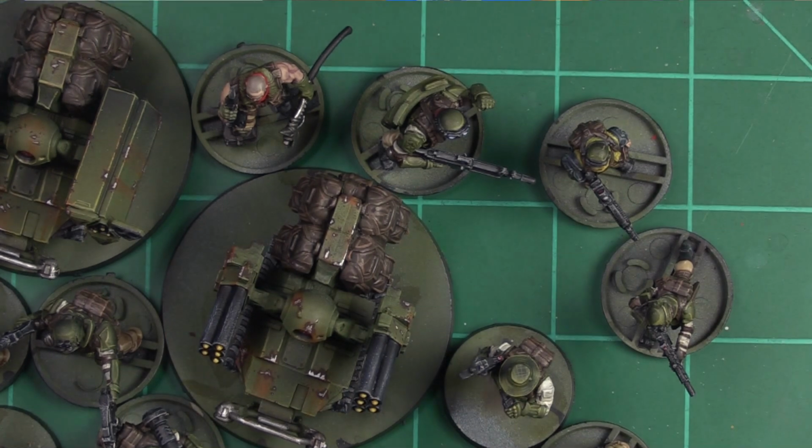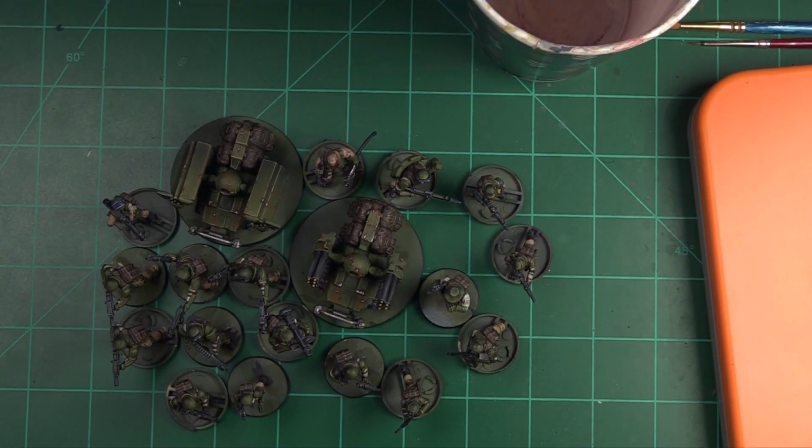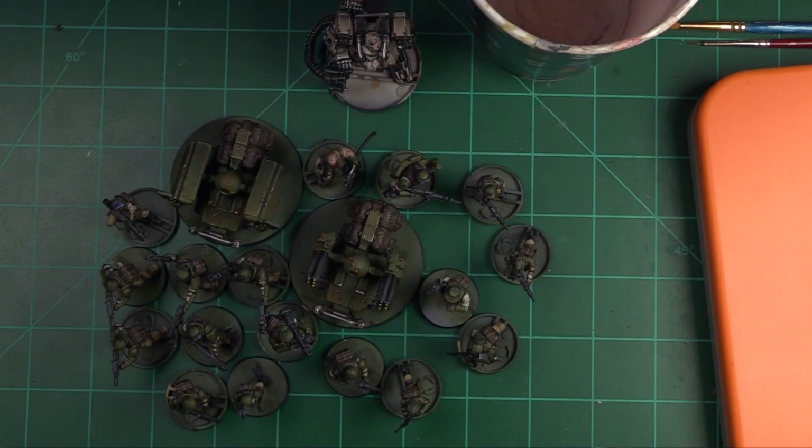So this is the Infinity that I have been working on for several weeks. There are a few miniatures. Actually, let me back up a little bit. There's a few miniatures you didn't even see. So here's Blackjack number 1. And a Blackjack numero 2.